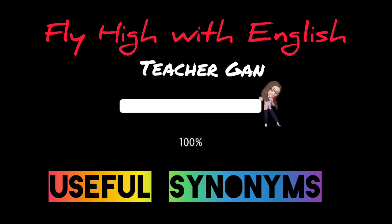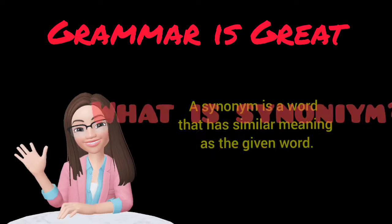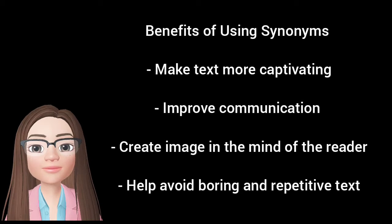Useful synonyms. What is a synonym? A synonym is a word that has a similar meaning to a given word. Benefits of using synonyms. First, it makes text more captivating. Then it also improves communication. It can create an image in the mind of the reader and help avoid boring and repetitive text.